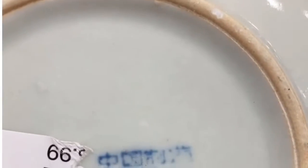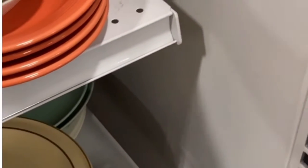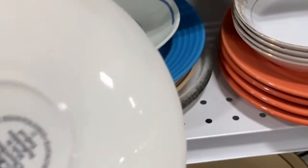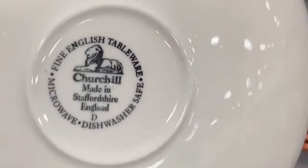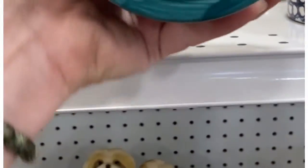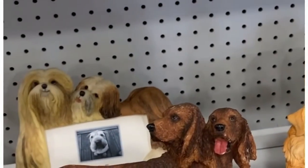Now this had a fish in the bottom, and I believe it was made in Japan. And this one I went back and looked at again. This plate was so pretty with all the colors. I thought, for sure, 99 cents. This is going to be a really good deal. It's Churchill. Nope, not a good deal. I still don't know what that flower thing is. I guess it's a cookie jar. Doesn't look big enough to me for a cookie jar, and that was a nice piece of pottery.